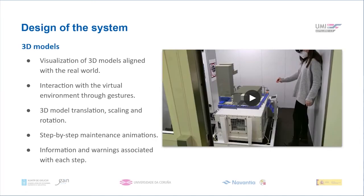In addition, the system also provides a step-by-step animation display system. These animations illustrate the assembly or maintenance process of the parts, which can be very thorough and contain as many steps as necessary in order to obtain a dynamic manual that can be displayed on an augmented reality device. The application also provides information and warnings associated with each step. This includes images, graphics, charts, and information panels to help operators to check and confirm actions before proceeding to the procedure.